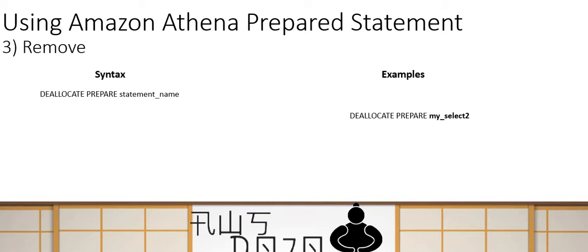And removing is important when you either are done with the statement and don't need it anymore, or if you want to modify your prepared statement but there is no modify syntax available. In that case you simply remove it and recreate the prepared statement using the new SQL query or modified query you want to use. So that was how you do the removing.